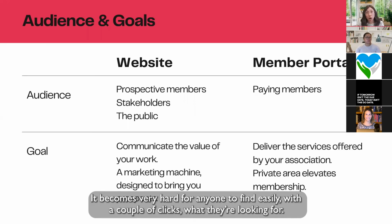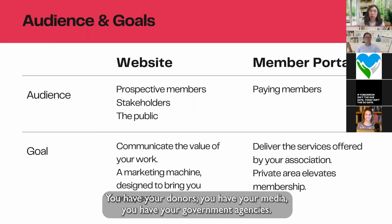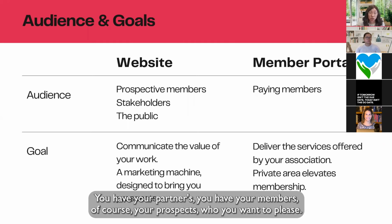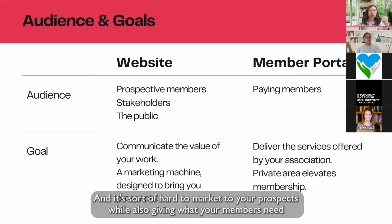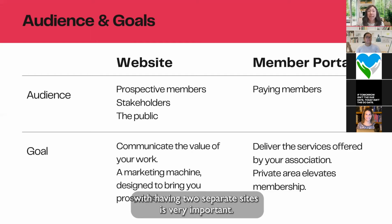It becomes very hard for anyone to find easily, with a couple of clicks, what they are looking for, because as associations, you have a very diverse audience, right? You have your donors, you have your media, you have your government agencies, you have your partners, you have your members, of course, and your prospects who you want to please. And it's hard to market to your prospects while also giving what your members need at the same time. So having two separate sites is very important.